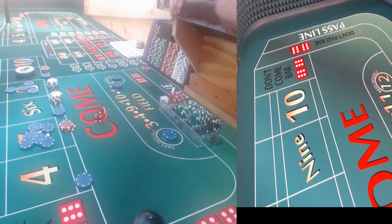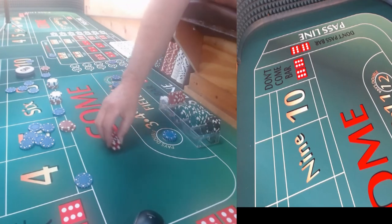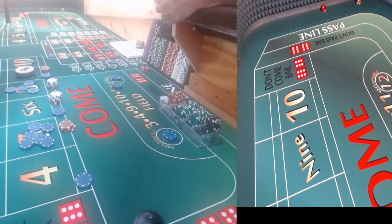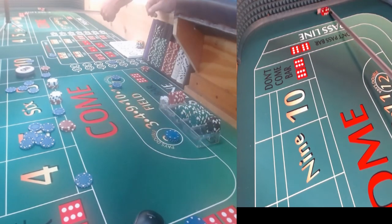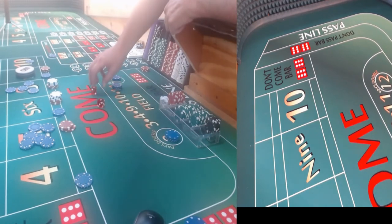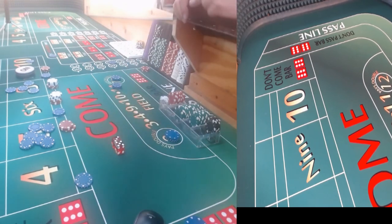All right, looking for a 9. Dice are out. And we got them aces again. Got them aces in both places again. Kind of funny. Ed was throwing this set last night and just tearing up the sixes. I ain't got another. I'm hitting the fives.